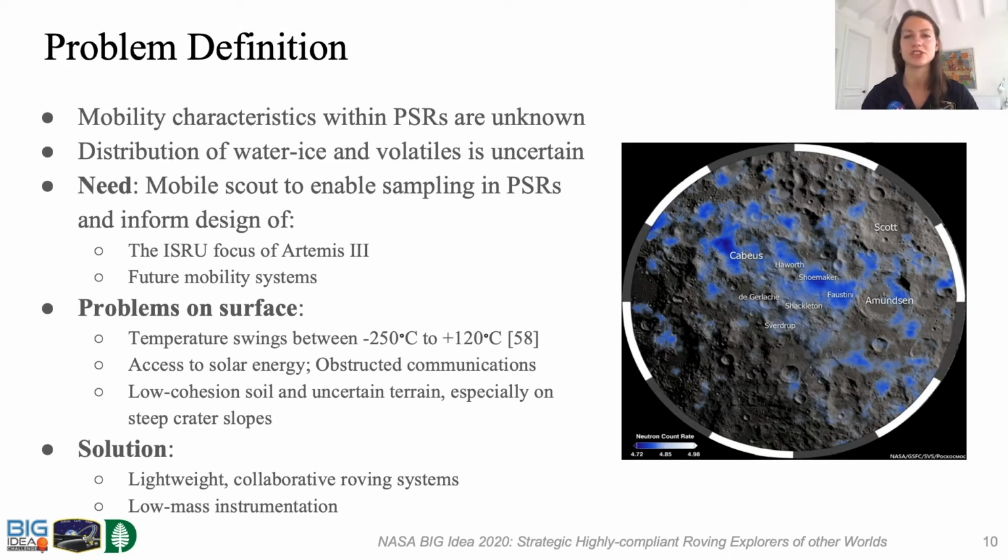Extreme temperature variations, limited access to solar energy, and communication constraints are the problems central to ground-based surveying. Moreover, immobilization in uncertain terrain conditions risks slowing scientific objectives, especially when traversing steep crater walls. Consequently, our team focuses on robust mobility, building on more than 15 years of expertise in designing rovers for extreme environments, to construct a lightweight, collaborative robotic mobility platform suited to access the unknowns of lunar craters and overcome the associated problems pertinent to ISRU.